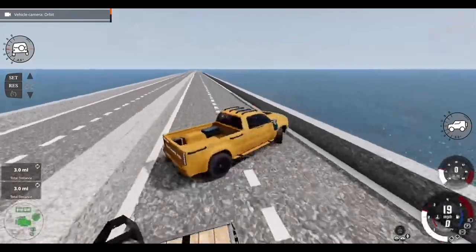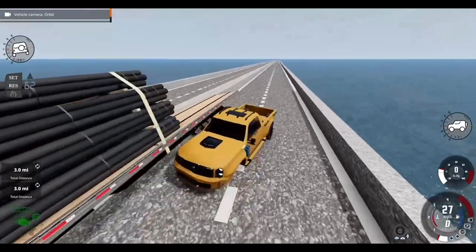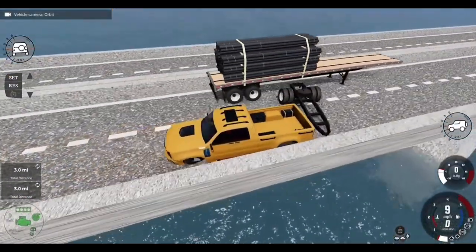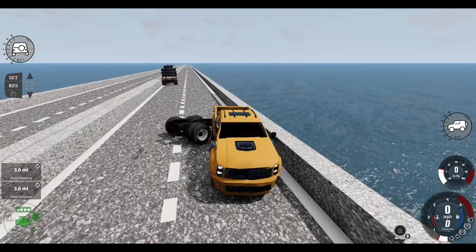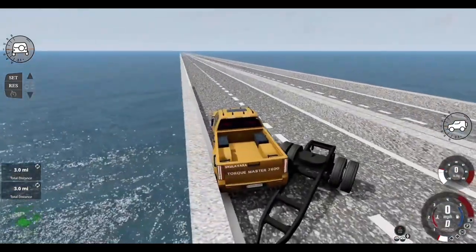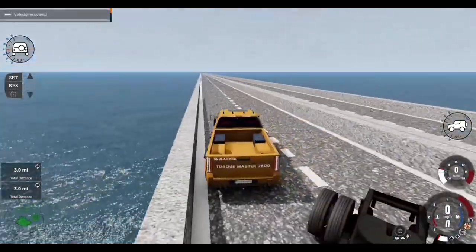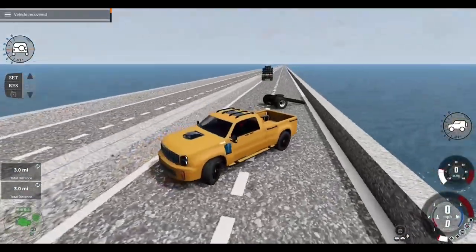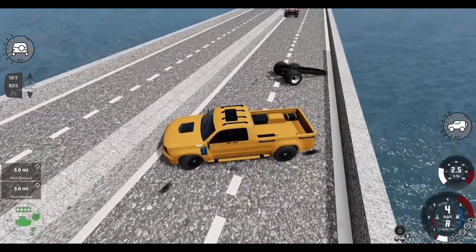And yeah, that little, oh no. Yeah, that is why I said this is so much more dangerous than just having one pivotal point on your trailer. That is what I call a 180 jackknife. And just, wow. Yeah. Oh no. This is going to be so awful.